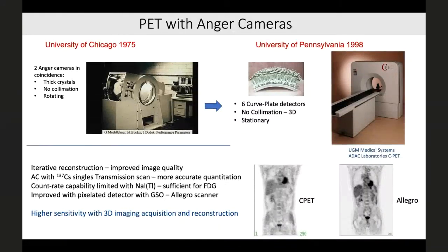And then again, there were some improvements that we made with new detector materials. At the time, we transitioned to GSO, which was also part of the GPET brain scanner, to move away from sodium iodide that had certain limitations.